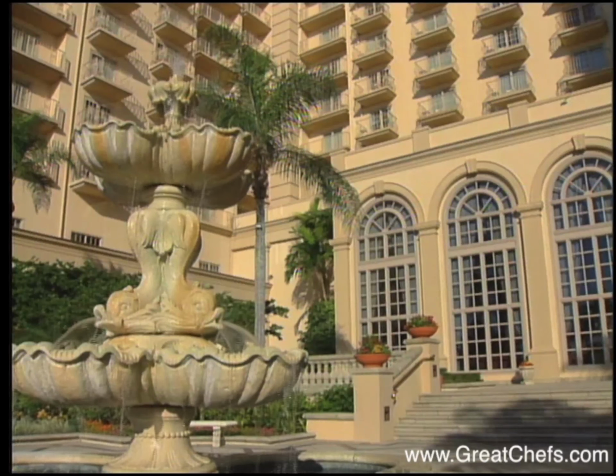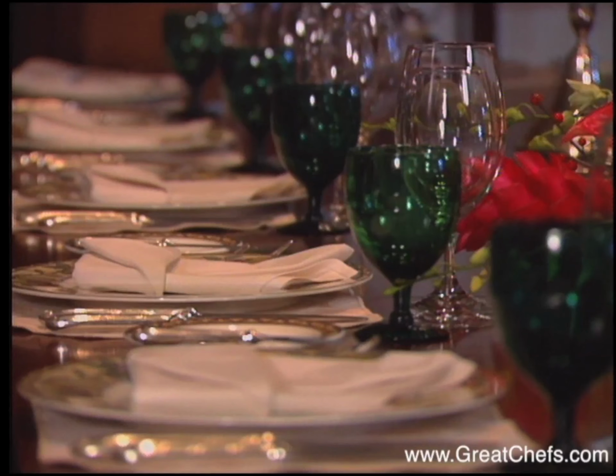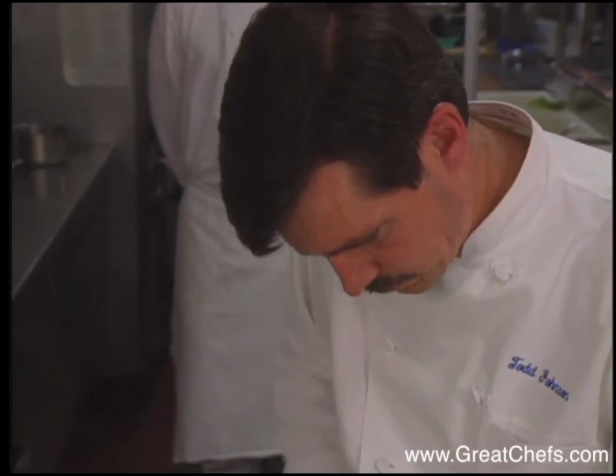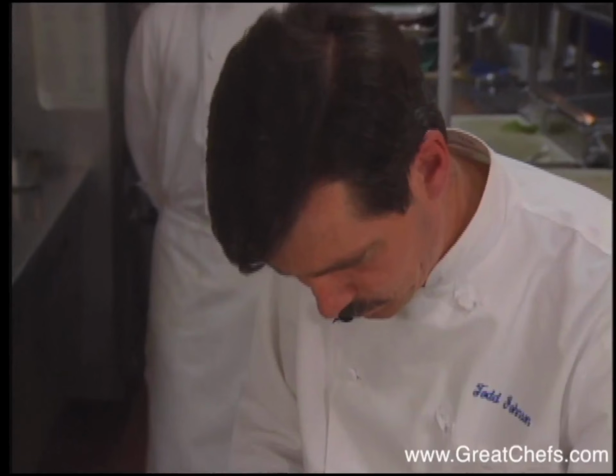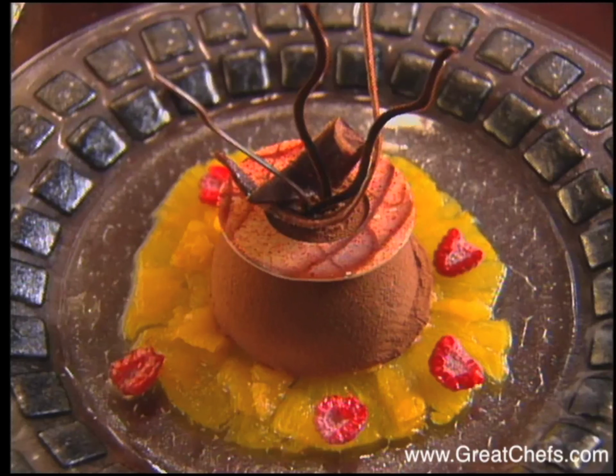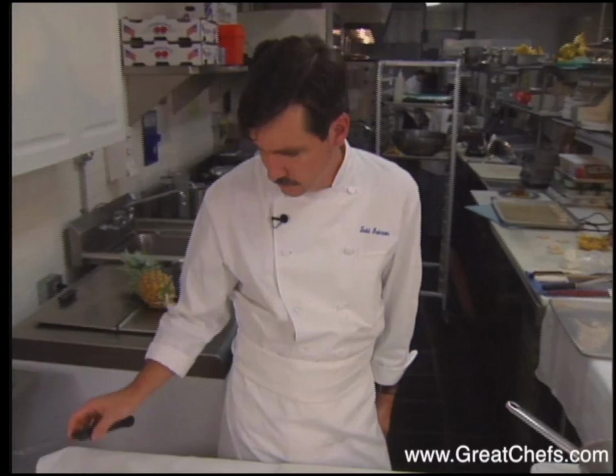The Ritz-Carlton Naples in Florida is a hotbed of pastry talent. Not unusual given the demands of the big hotel. The pastry chef is Todd Johnson, a CIA graduate who worked in Fort Myers and Clearwater before joining the Ritz-Carlton staff. His dessert is chocolate mousse with ginger creme brulee.